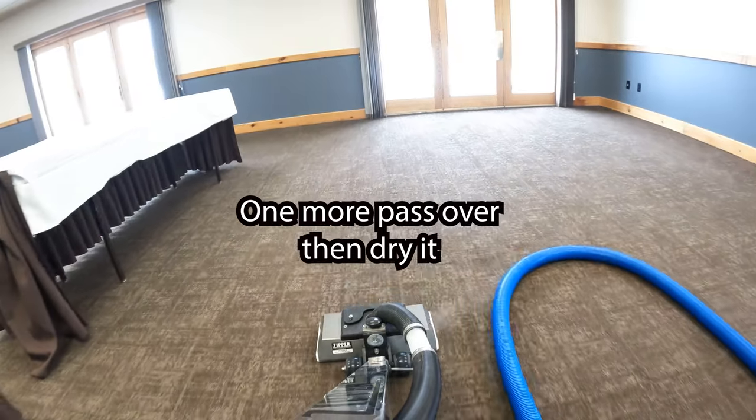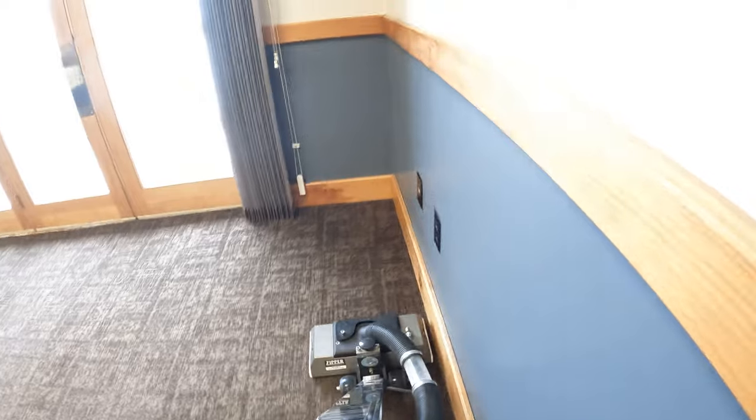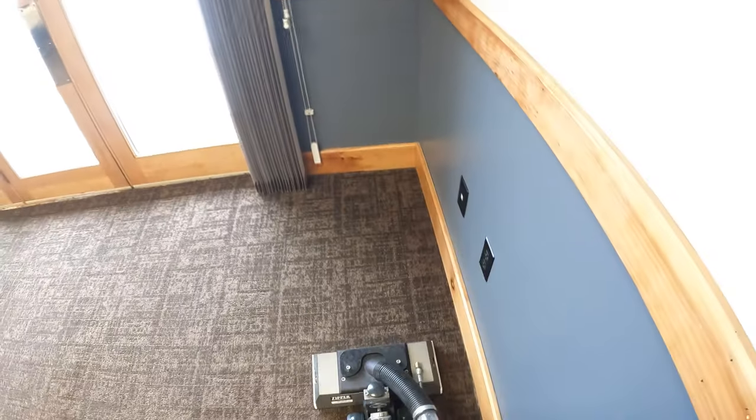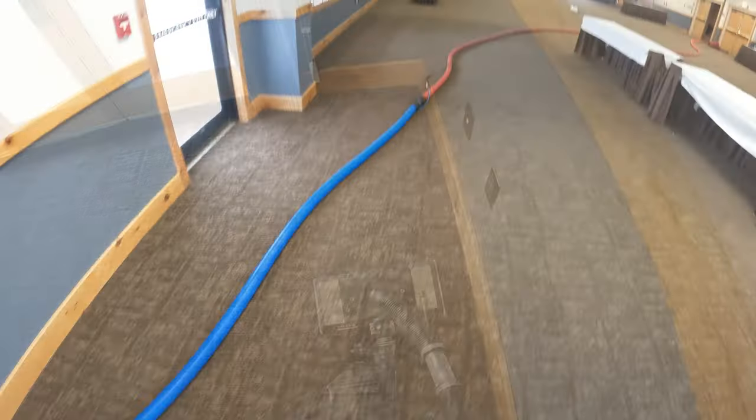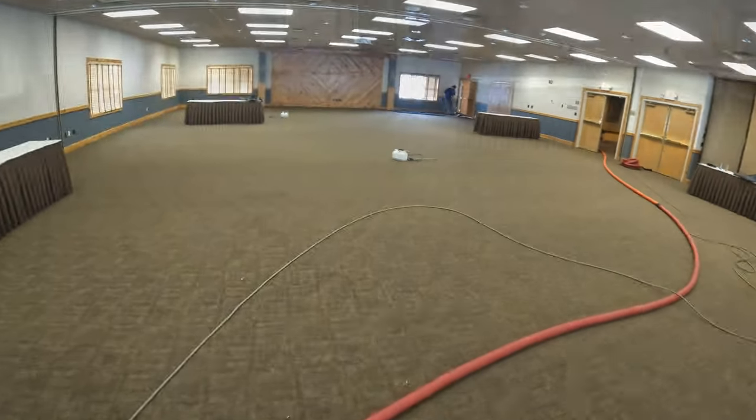Shoulder and dry it. There. That section is done.